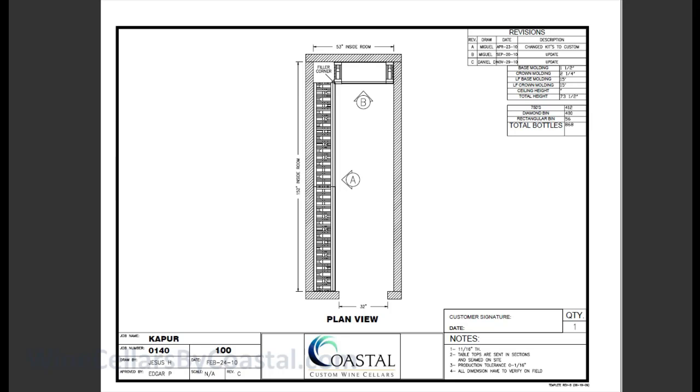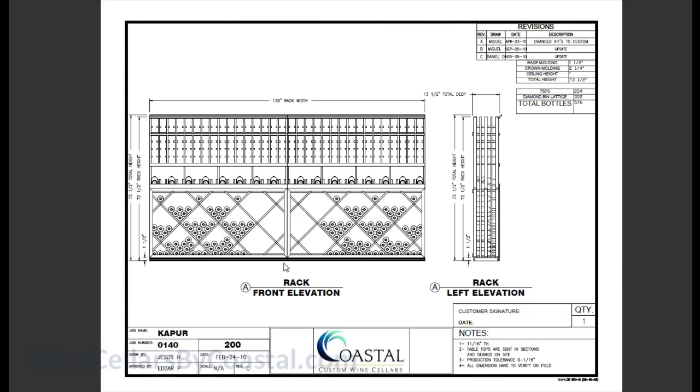Let's take a look at the left side wall, which is elevation A. And for the most part, the Kapoors didn't care for a lot of over-the-top presentations, a lot of arches and columns and built-up base moldings and such, which are certainly available. They wanted to keep the simple balance and some elegance to the wine room because of its size. They didn't want to really overpower it.